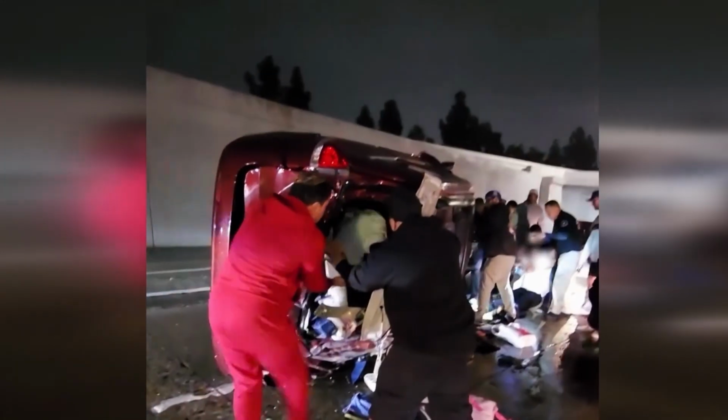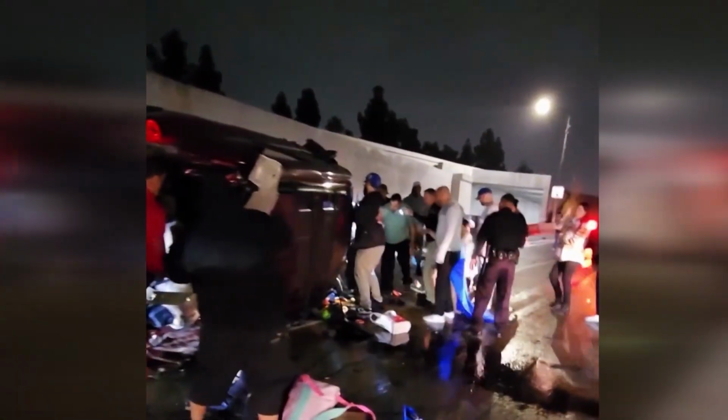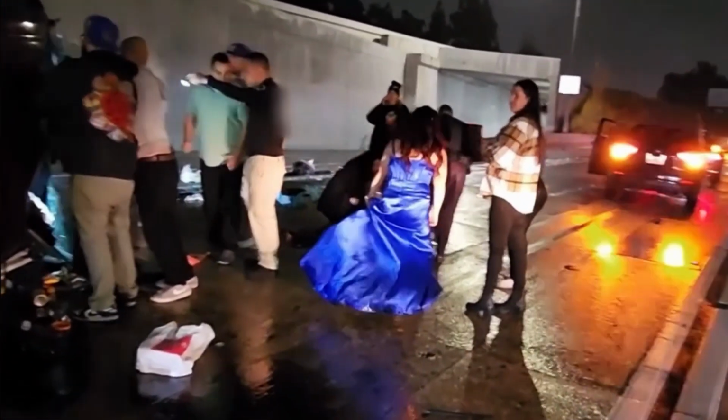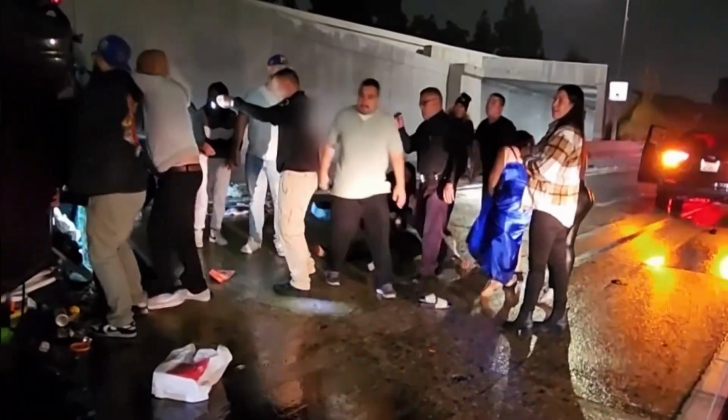Regina tries to remain focused on the silver lining. So many people just came together to just try and help this guy get out of his car. I cry a tear because I just thank God that they were okay.